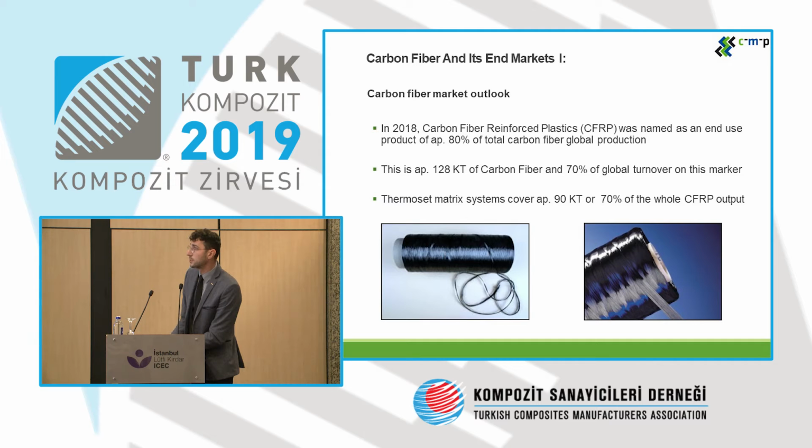According to the data there, carbon fiber reinforced plastic, so-called CFRP, was named as the end use in the product for approximately 80% of total carbon fiber global production, which is quite a lot. And from there, 128 kilotons of carbon fiber makes roughly 70% of the turnover for the whole market. Thermoset matrix systems cover roughly 90 kilotons, which is 70%. So just to summarize, CFRP is the highest end product made out of carbon fiber, and thermoset systems are 70% of the whole CFRP production output.